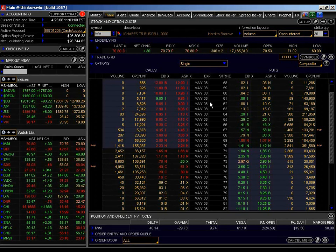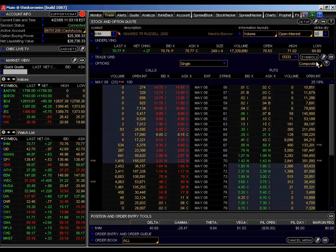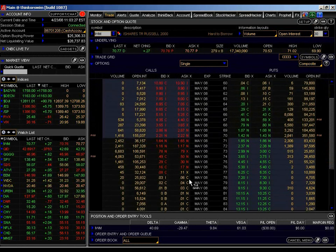Now, if you do not have, right over here on the right side, when you open up this window, if you see a window like this and it only has 4 strike prices in it, then you want to open this up and type in 30 here so that you can see a great many more strike prices than you would normally. So you want to really open this up and see as many strike prices as possible.